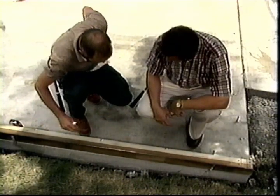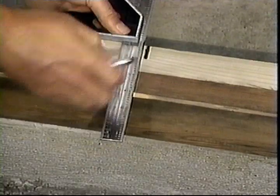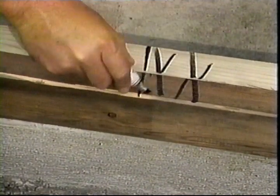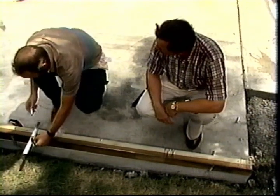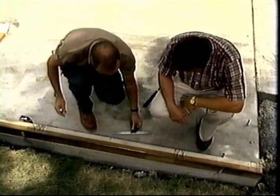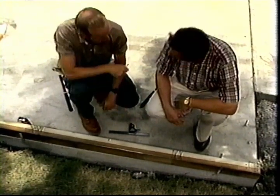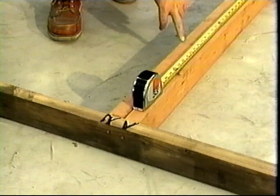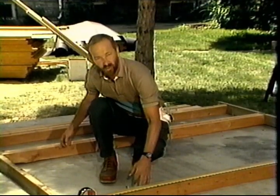Then you mark your line, putting a double X on the outside of that line, which indicates the location of the double king studs, so that when we frame this wall, we'll have an opening width large enough to accept the door size. Okay. These 2 double sets of studs are our king studs. They define our door's rough opening width.